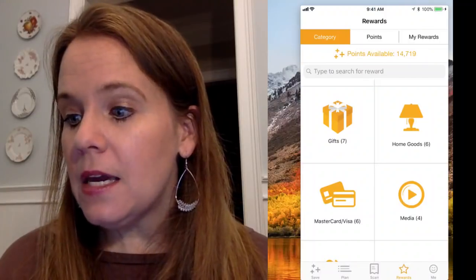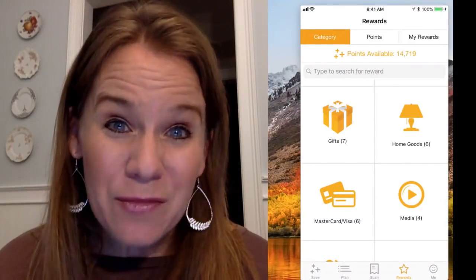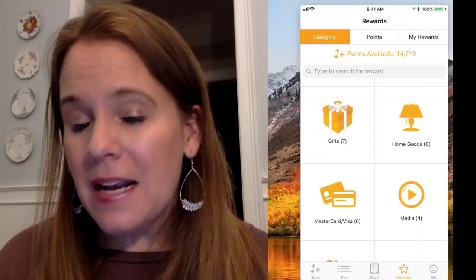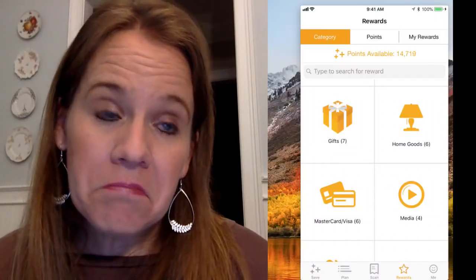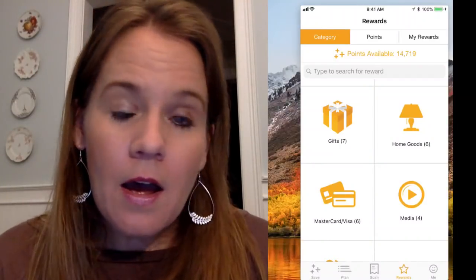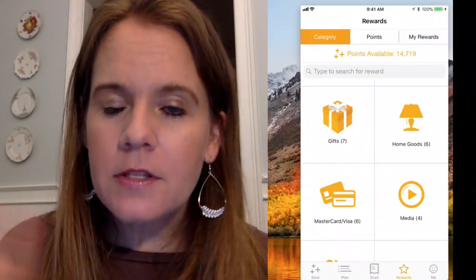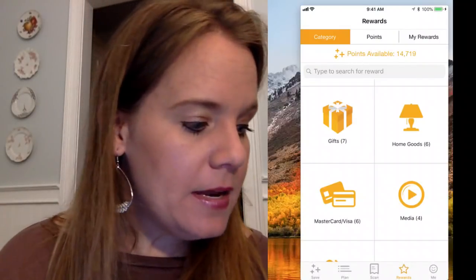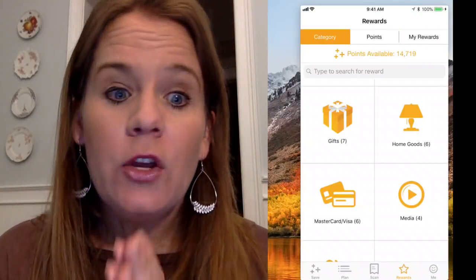I would say for me, I've been using it for over a year now. I don't use it every single time that I shop, but I do use it on a pretty regular basis, and have earned a few points. I've gotten 2 gift cards in a year, so it's not a massive amount, but it is there. So if you want to try it, you're welcome to.